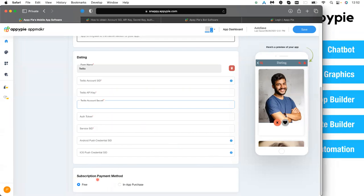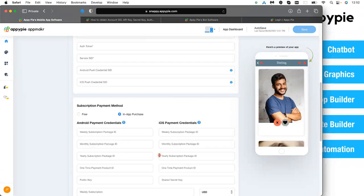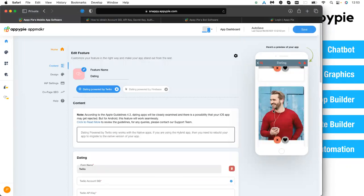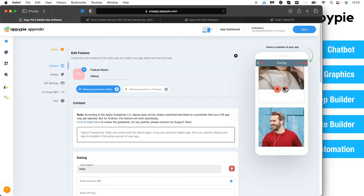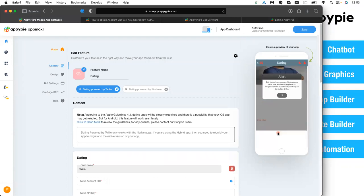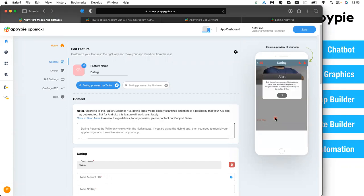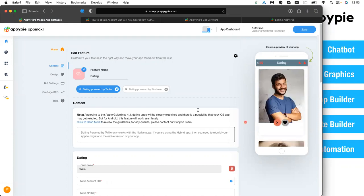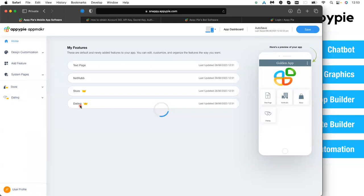The dating feature comes with in-app purchase, so you can make this a paid subscription so users can maybe get a free trial for 7 days, 10 days, and then it can charge them. So you can set all of that up right here. Okay. And here's a quick example of what the dating feature will look like. Some of these features is best to test on the phone device. The simulator doesn't come with the full capabilities of doing a full test, so it's best just to always test on your phone device. Okay, so that's how you can add a feature.